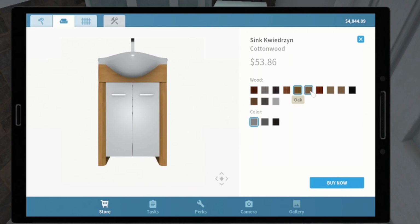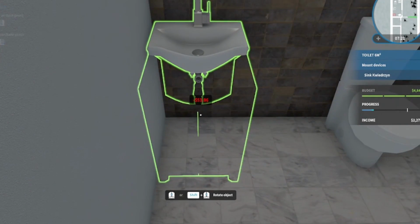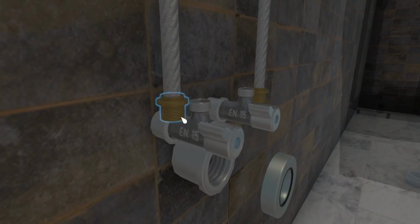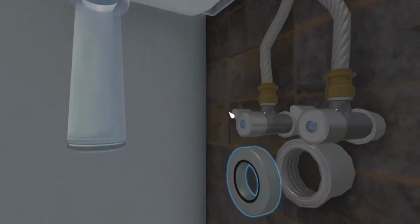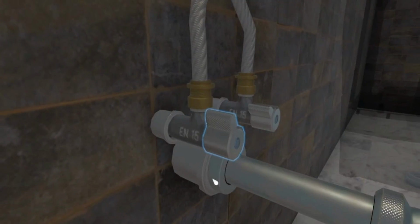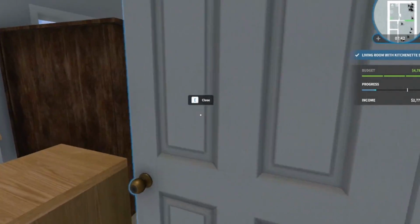Oh, actually, you know what? I like the way that looks. The cottonwood wood is a really beautiful one. And then we could go ahead and put this, I guess, on the corner. That would give a little bit more space to the toilet, and you can move around. There we go. And there we go. That doesn't look too bad. So that is it for the restroom. Let's go ahead and get out of here.